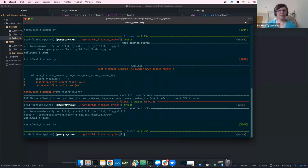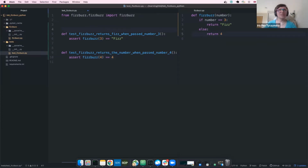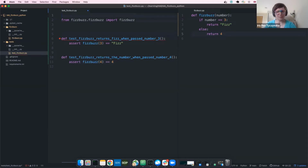So we have the Fizzbuzz passing, but it still doesn't do what we wanted it to do, right? So maybe we need a few more numbers divisible by 3. Let's do it with parametrize. Do you know about parametrize? It's fun.